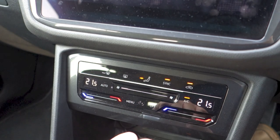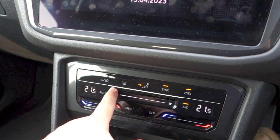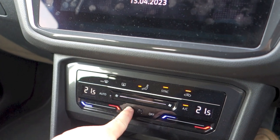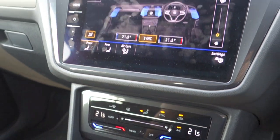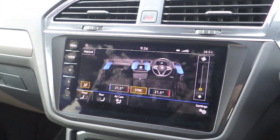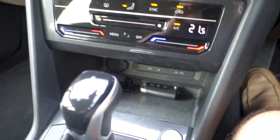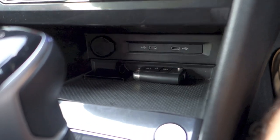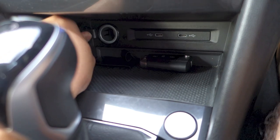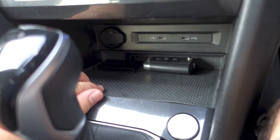Recirculation, air conditioning, fan speed, and if you hit menu, you can bring the climate control menu on the infotainment display. Below, storage, together with a power outlet, as well as a couple of USB-C ports.